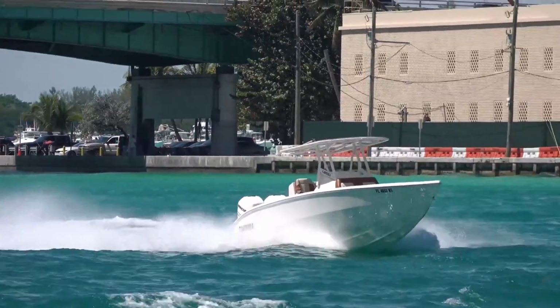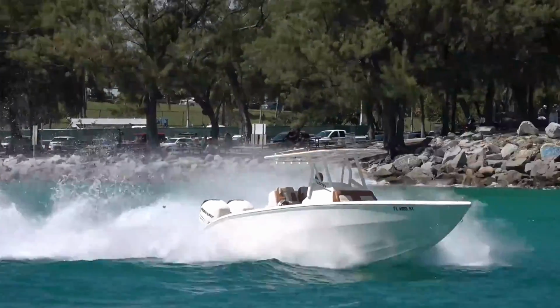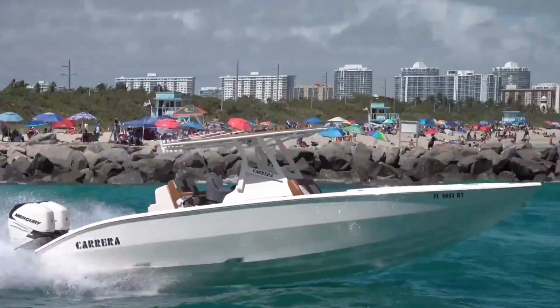Some people absolutely crush it at Haulover, kind of like this guy driving this Carrera. He does not care, he's got the throttles down and he's just going to hammer his way through it no matter what.